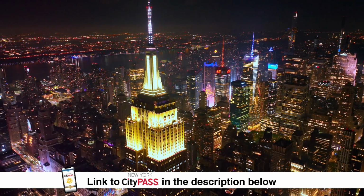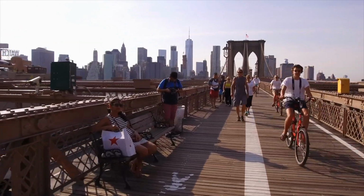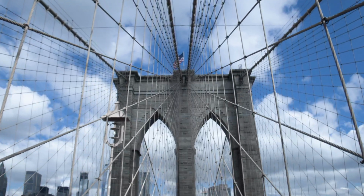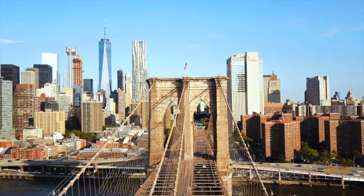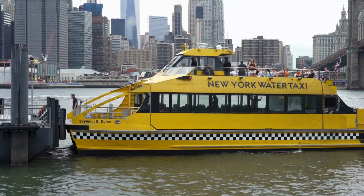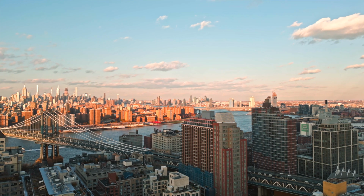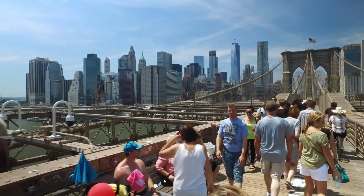Then we have the Brooklyn Bridge, so you can walk, cycle or take a taxi across this historic bridge which offers stunning views of the Manhattan skyline and the East River. Connecting Brooklyn to Lower Manhattan, we personally recommend getting a water taxi over to Brooklyn, explore the area and then walk across to get those magnificent views of the New York City skyline.